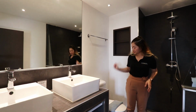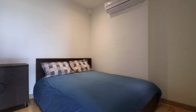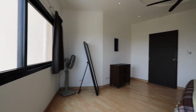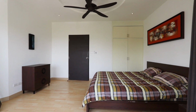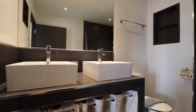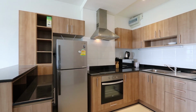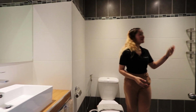Here is the second bathroom. You have 2 sinks, mirror, toilet, and shower area. And this is the bathroom. Here's the sink, the mirror, toilet, and shower area.